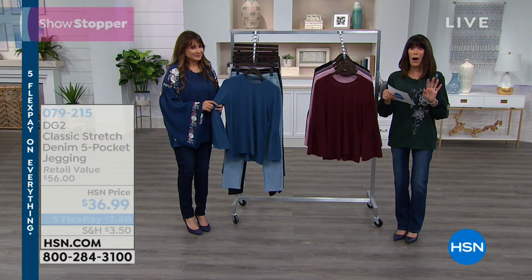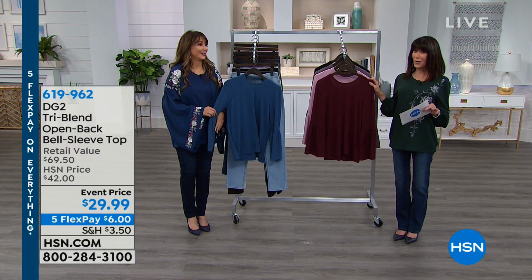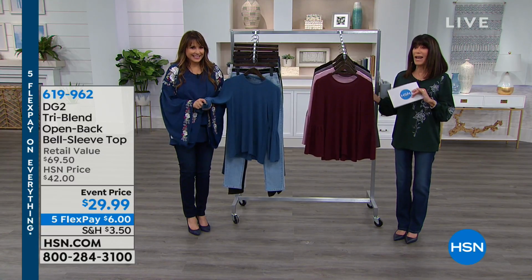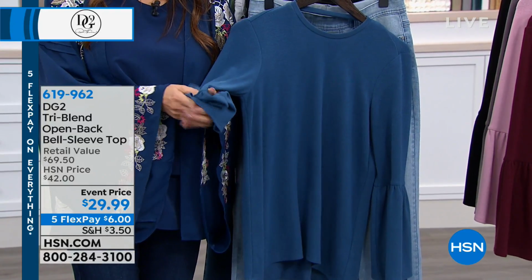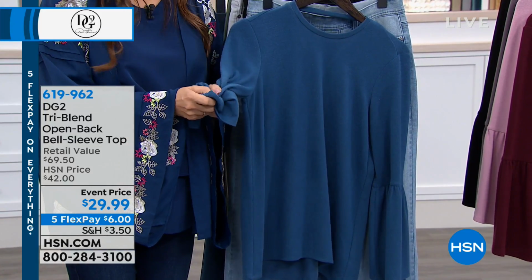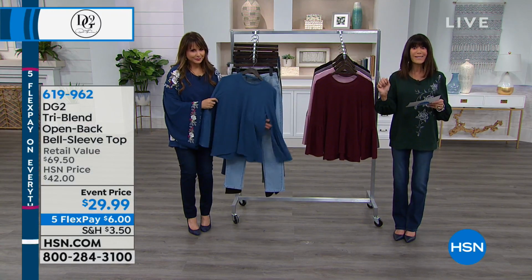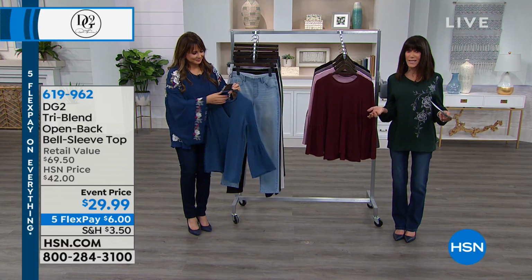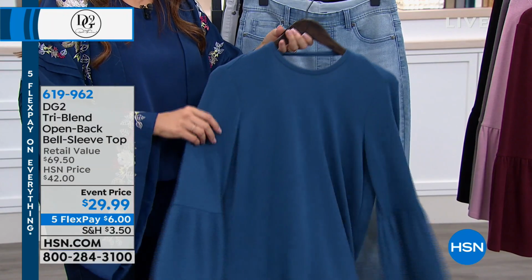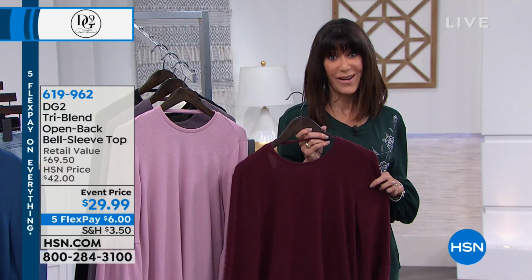Okay, speaking of a big thing. All right, saved for the show. This is the very first airing. This is where we wish we had Feel-O-Vision because it feels amazing. This is the tri-blend, right? Like a cashmere feel. Let me quickly tell you the price. This is the lowest price we've ever done. $70 is the retail. We sold a lot of these at $42. $29.99 today, and that is only $6 on FlexPay.